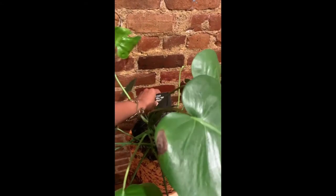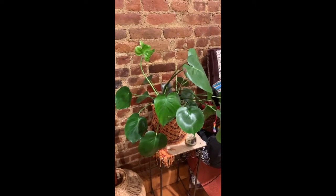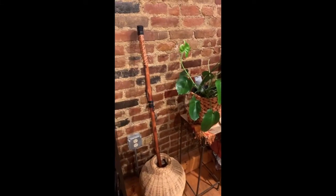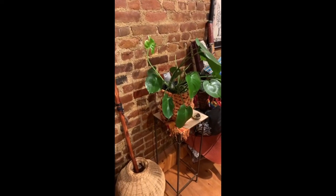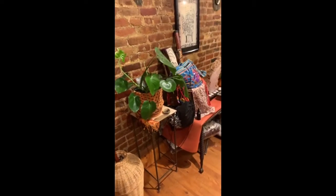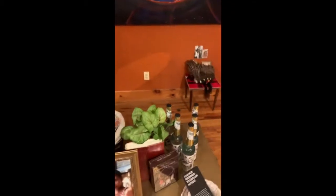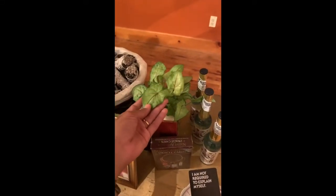Sometimes I buy plants that to me look like they're struggling, because I want to see if I can heal them or work with them and get them to be better. And sometimes it works and sometimes it doesn't. So there's that. Then I have the Syngonium Berry Illusion variety.